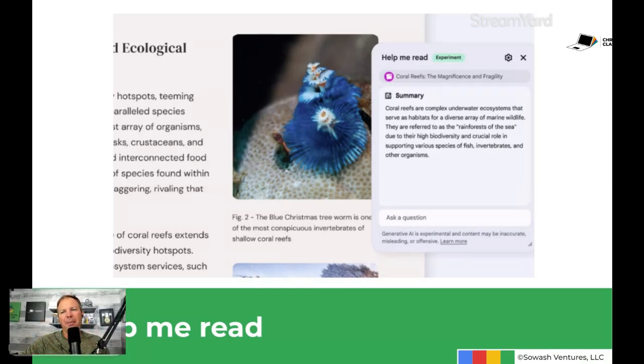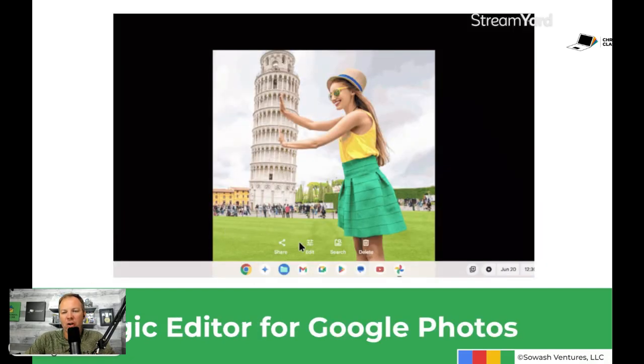But what's interesting about the Help Me Read feature is not only will it summarize the article for you, but it will also let you interact with the article by asking questions. So it's essentially becoming a chatbot. So I can talk to the website that I'm reading, rephrase this, rewrite this article at a particular grade level. I don't understand this. Can you say it a different way? Really interested in trying out and seeing what this might look like. So these are some new features available for teacher Chromebooks.